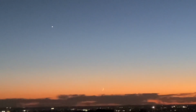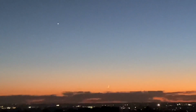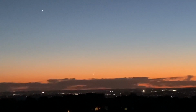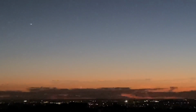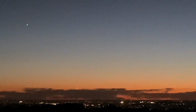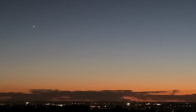We can see Venus, the bright star, and then right there in the middle, just above the dark cloud, is a sliver of the moon. The moon is setting, so it's a sunset and a moonset.